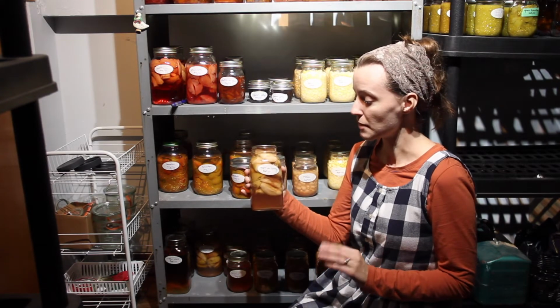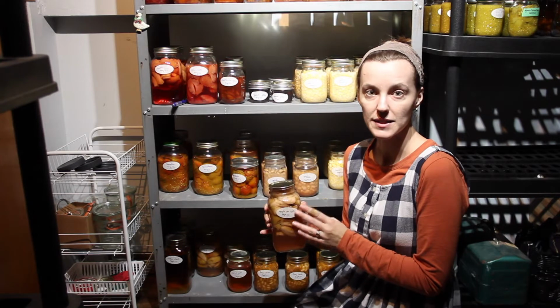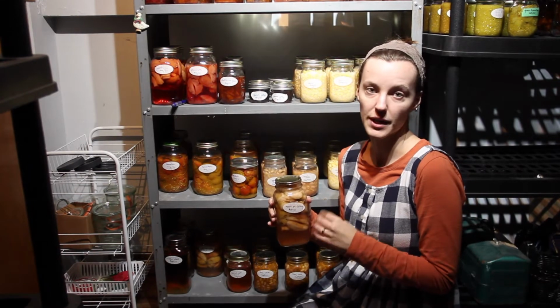And then when I'm ready to make a pie with this, all I'm going to do is dump out the liquid and save that, mix it with some flour or cornstarch, and then add that into the apples in the crust so it gets nice and thick.